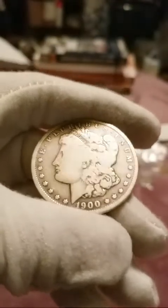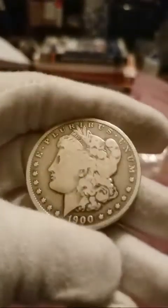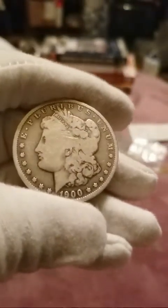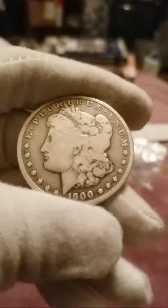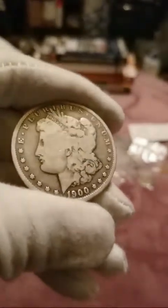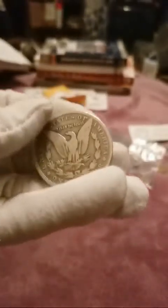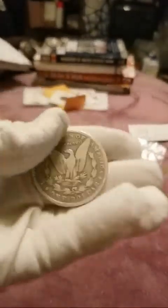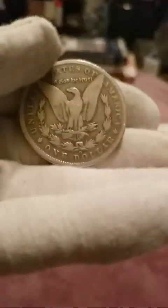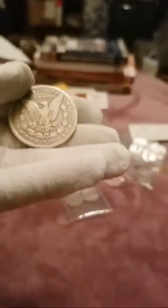So yeah, this was pretty cool. You know, it's got a few scratches on it. I don't know if at some point somebody tried to clean it, or if it's just from being scratched from being laid down or in somebody's pocket, but it's really not in too bad a shape. And this is an O mint mark, which means it was minted in New Orleans. And I'll pull them both out here for you.